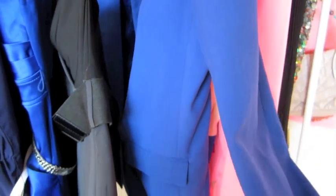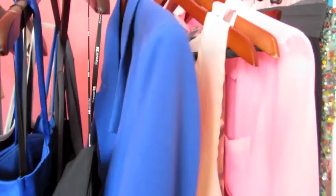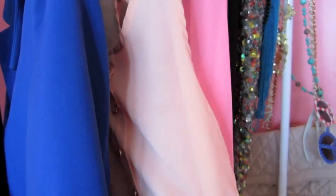This blazer I got at Forever 21 as well. I actually wear this a lot. I love the color and I always get a lot of compliments. This I got, I believe, at Charlotte Russe, or one of those stores, but I love this shirt. I love it, love it, love it.